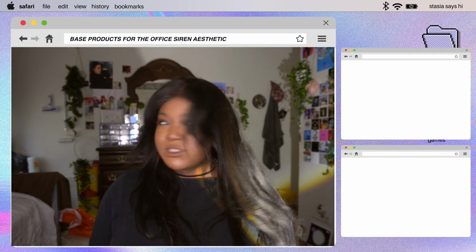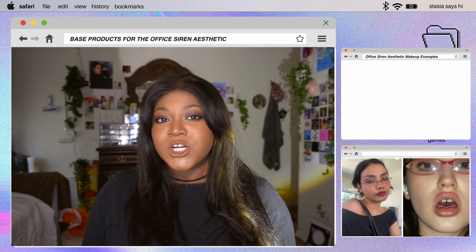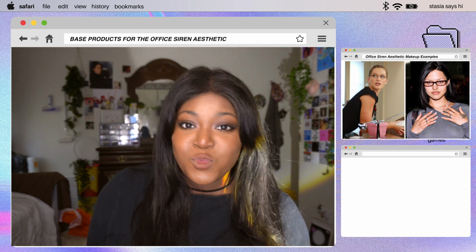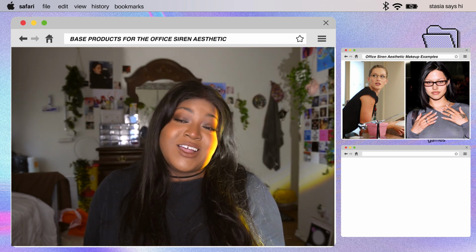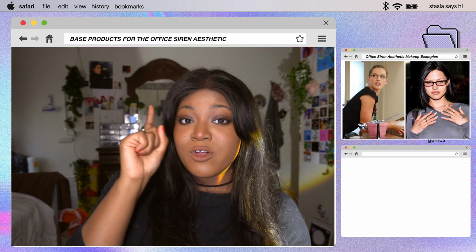base. So the Office Siren skin, she is natural. Not too matte, not too dewy, just kind of perfect. Her skin is flawless. It's really annoying. Essentially, there's so many ways to recreate this look. I'm not going to go through all of them because I don't have the attention span to do that, okay? I don't, sorry. The first way is just by using a really natural foundation.